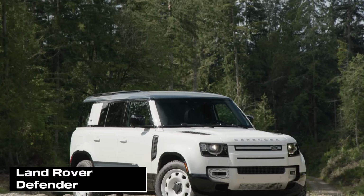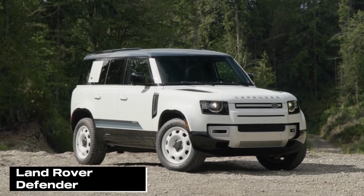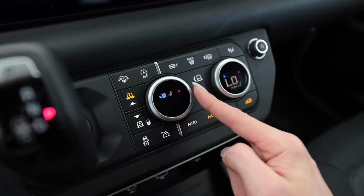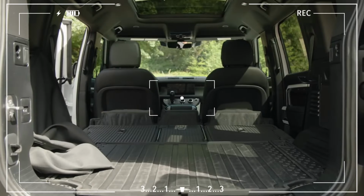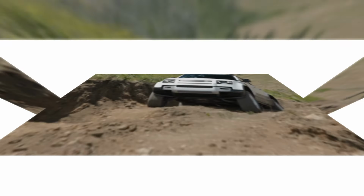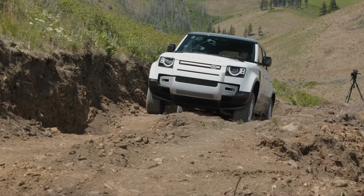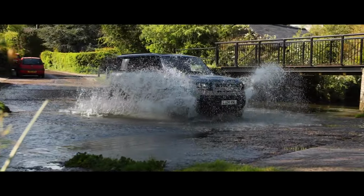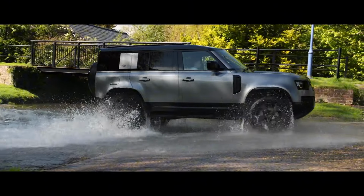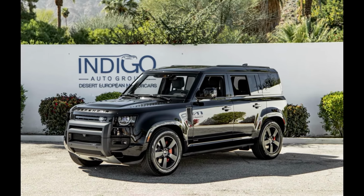Lastly, let's talk about the Land Rover Defender. This vehicle has long been known as an off-road icon capable of tackling everything from battlefields to natural disasters. However, the modern version has softened its classic boxy shape, blending in modern design and advanced technology. Let's get into it. The new Defender is built to deliver strong performance, both in the city and off-road.